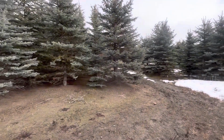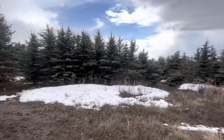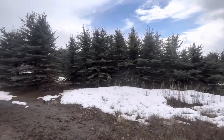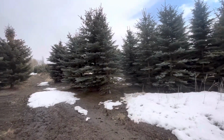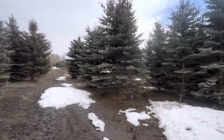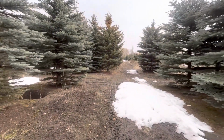Lots of trees here. Absolutely love walking through the trees. One of my favourite things to do, especially when I'm stressed or depressed or going through a rough time. Just come and wander through the trees here. It's kind of like being in the forest in a lot of cases, although there's nice big trails.